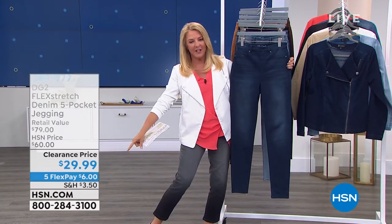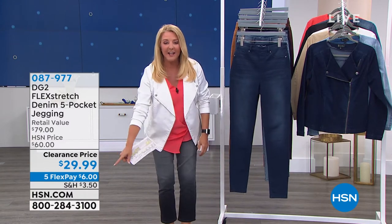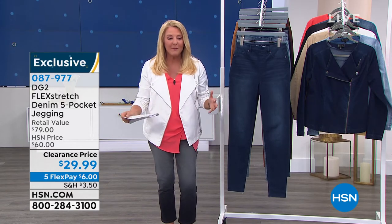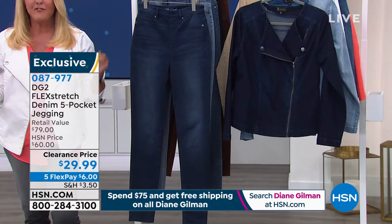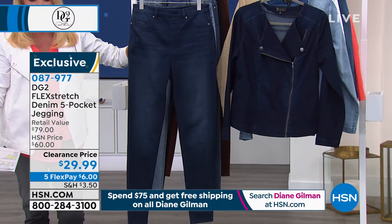Let's pop up the price on these. These are normally $60, right? I told you it was worth it. Tonight, $29.99 for her famous Flex Stretch denim five-pocket jegging. So you've got faux pockets on the front, pockets in the back.